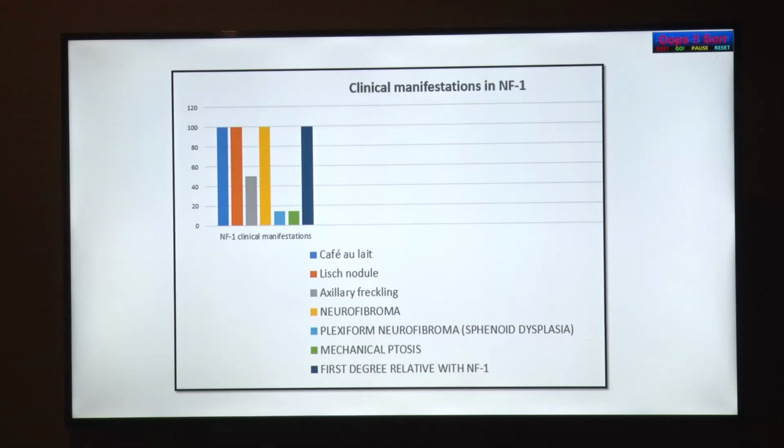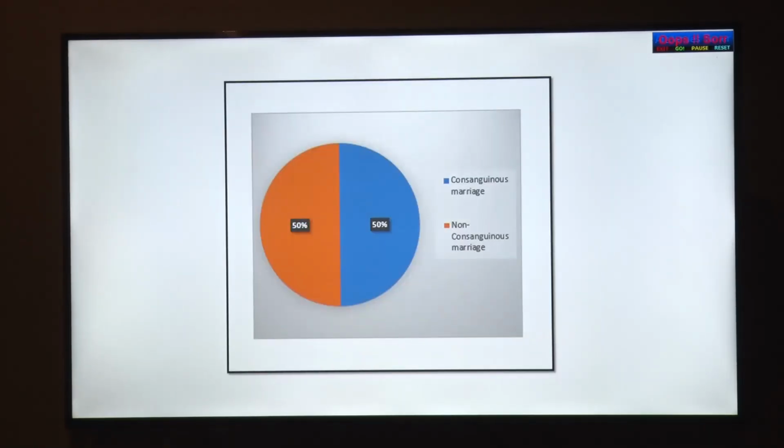Cafe au lait spots and Lisch nodules were seen in all the patients, axillary freckling in 50% of individuals, and one patient had plexiform neurofibroma with mechanical ptosis. Coming to the consanguinity, 50%, that is 2 families, had consanguineous marriage, and in 2 families there was a history of non-consanguineous marriage.